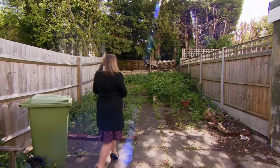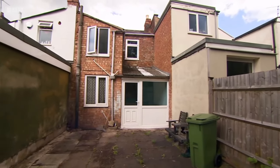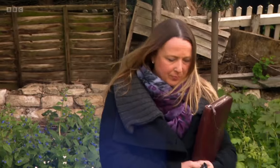Once the renovation is complete, what sort of figures does the agent think this property could achieve on the sales market? I'd be anticipating a resale price in the region of £275,000 to £280,000. And on the rental market? Once renovated, I'd be anticipating this property would be achieving anywhere in the region of £950 to £1,000 per calendar month.